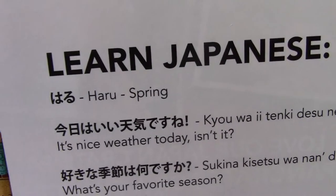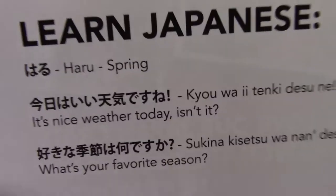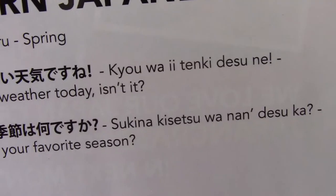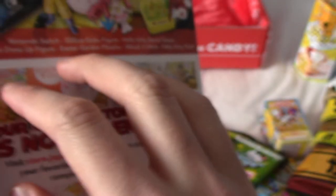And the phrases this month, there is of course Haru, which means spring. There's Kyou wa ii tenki desu ne, which is, it's nice weather today, isn't it? And Suki na kisetsu wa nan desu ka? Which means, what's your favourite season? Sorry, probably butchered the delivery there. Yeah, and that's about it.